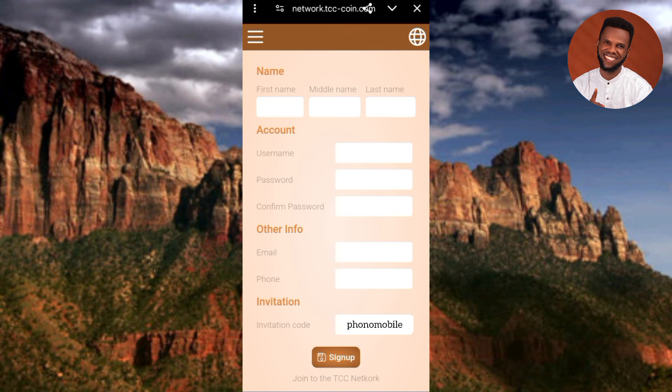This is where you have to input your personal details. You can see right there, you have to input your first name, middle name, last name. You have to input your username. That's the username you're going to be using on this platform. And also you have to create a password, and input your email address and phone number, and then finally you have to input the invitation code. But if you use my registration link, you're going to see that my invitation code will be there. It will be written there automatically. So that's how it works.